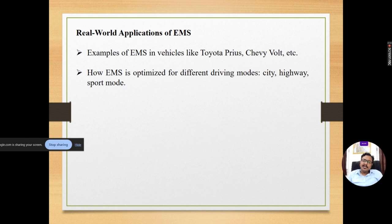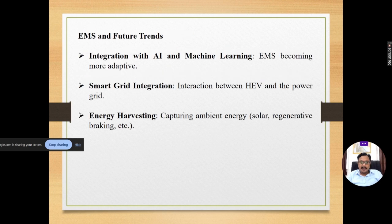City, highway, and sports, all three modes will have different needs of speed and torque. Because in the city we require torque because speed is less, and on the highway we require higher speed and torque is less. In sports mode, usually if you are going to a hilly region, we require sports mode where speed and torque are both crucial requirements. So this is the real-world application of the energy management system.